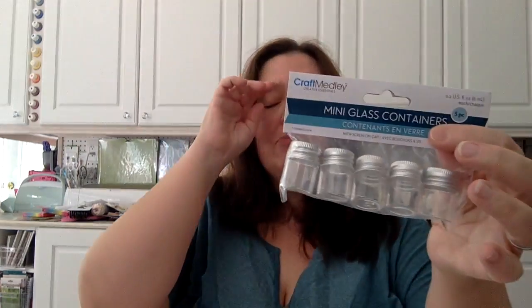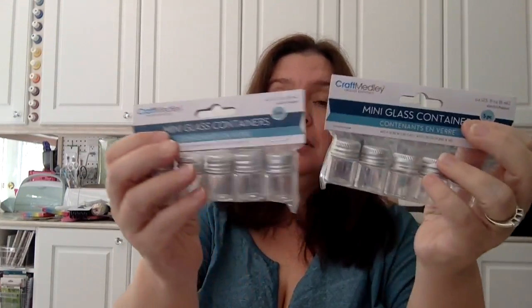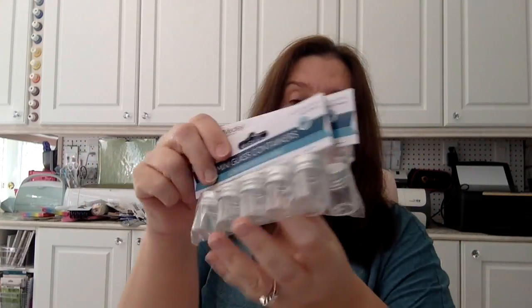I got some more of the little glass jars. They had just put out a few last week. There were just a couple on the peg, but this week the peg was fully stocked. So I got two more of these. They're really a great size. If you use any of those little enamel paints, like for testers, for the car paint, car models and stuff, they're about the same size, to give you an idea.